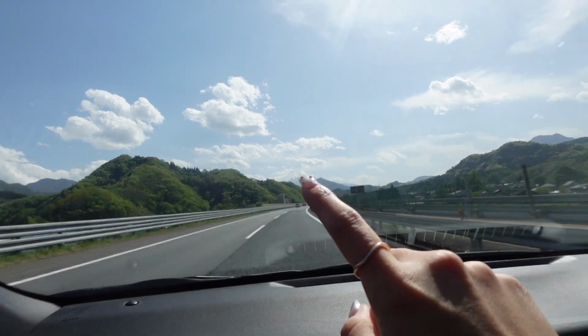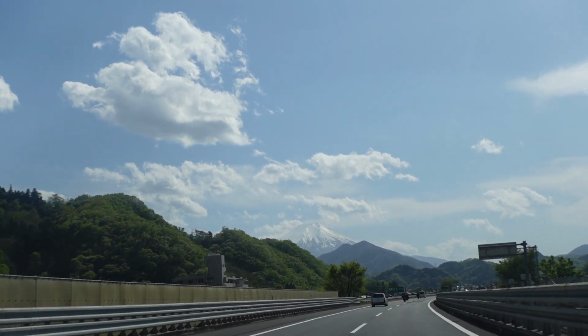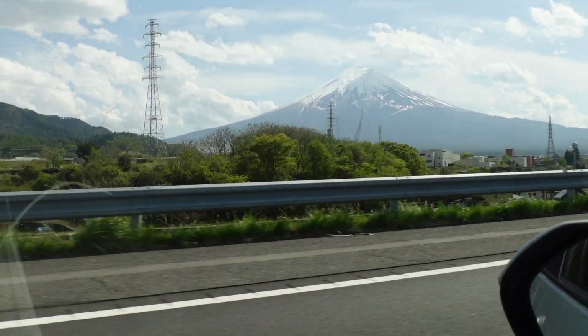Doesn't do it justice, but these mountains are so beautiful and so massive up close. Because I have the wide angle lens, it's really hard to see it in the video, but such a beautiful view. Do you see that? It's Mount Fuji! Oh my god, it's so beautiful!